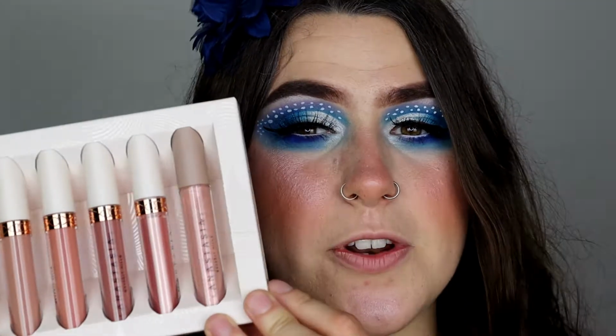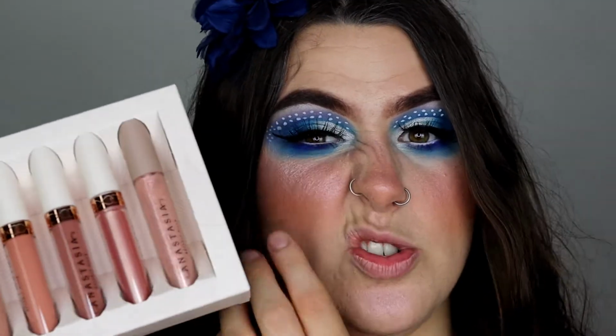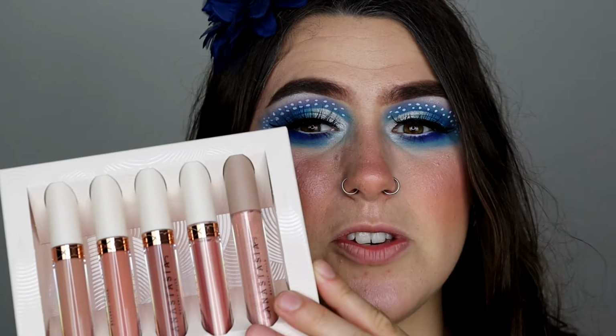I know I don't really go for nudes, but I'm just very excited to try these on because I've heard so many people talking about Anastasia Beverly Hills. If you can't get this set in TK Maxx, they also do sell it on Beauty Bay as well, but unfortunately it's for the full price. So I'm just going to give these a little swatch.